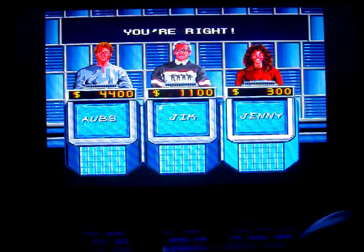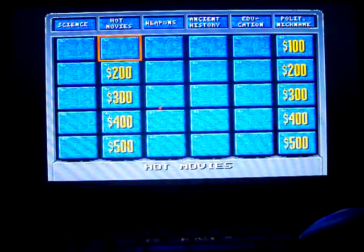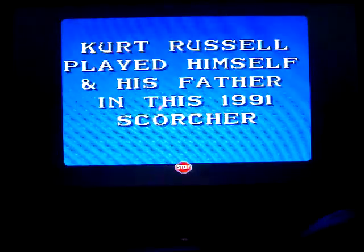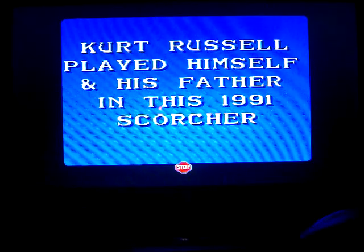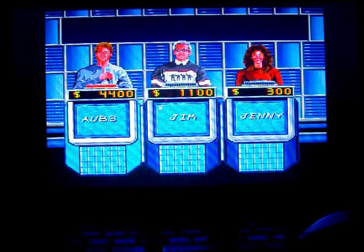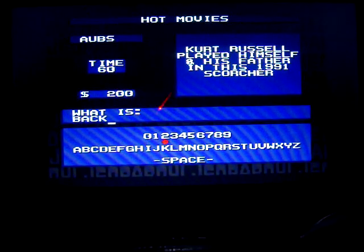And I knew that you knew that. I've seen the movie. I have the movie. Hot Movies 200. The answer is Kurt Russell played himself and his father in this 1991 Scorcher. What is Backdraft? Another movie I've seen and I have.